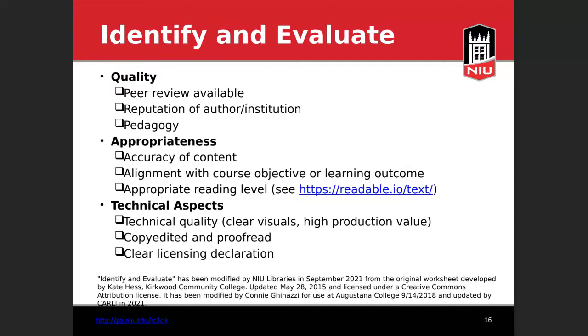And then some of the technical aspects. Does it have clear visuals, high production value? Has it actually been copy edited and proofread? And by the way, I recently read a commercially produced textbook that kept misspelling the word university. So it can happen anywhere at any time.